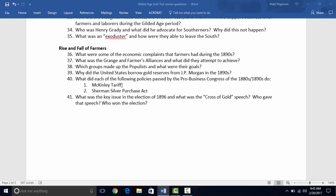Sherman Silver Purchase Act prints way more silver than ever before in our economy. This is something that farmers and populists wanted to see take place. However, not enough silver was printed to make it valuable enough or to have the effect that farmers had hoped for. We still were overwhelmingly reliant on gold to back up our money, which was so expensive that most farmers didn't really own any gold and could never really benefit from it.